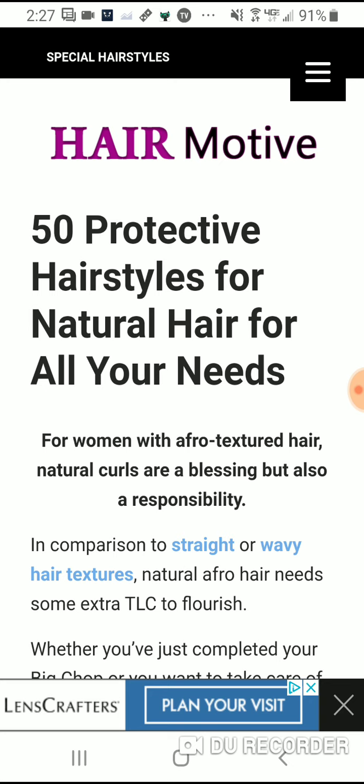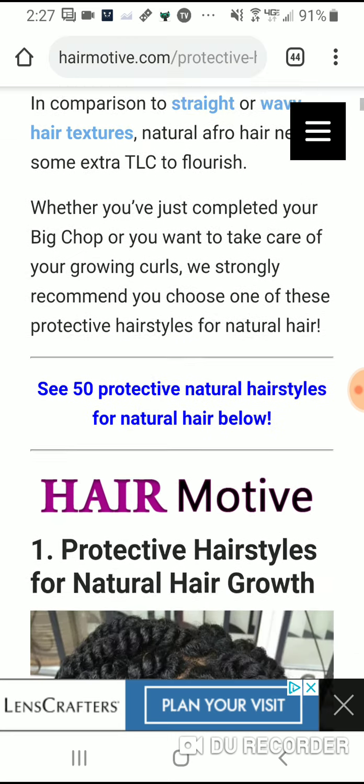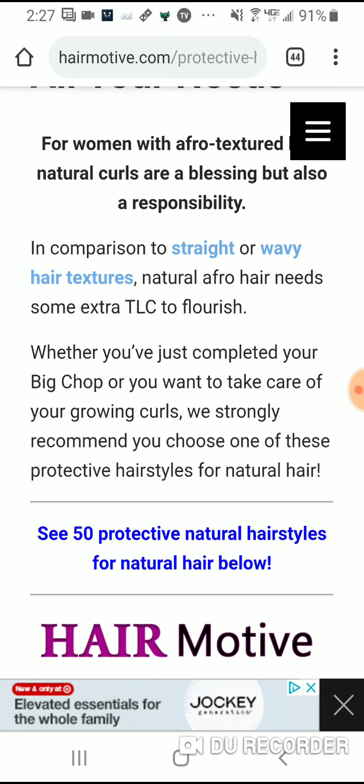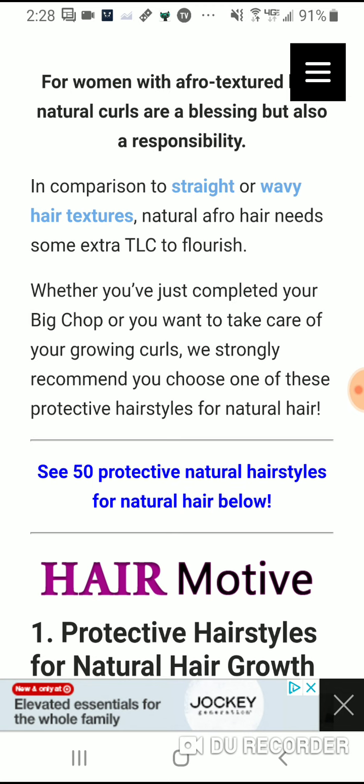And by the way, protective styles are for men and women, so I'm not leaving the guys out here. A lot of these are feminine hairstyles, but some of them could be worn by both. It says, in comparison to straight or wavy hair textures, natural afro hair needs some extra TLC to flourish. Whether you've just completed your big chop or you want to take care of your growing curls, we strongly recommend you choose one of these protective hairstyles for natural hair.